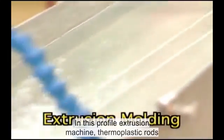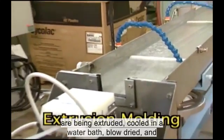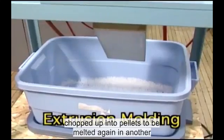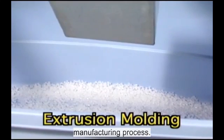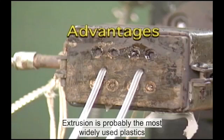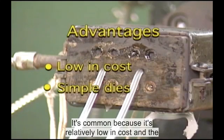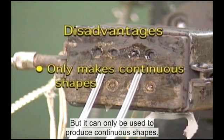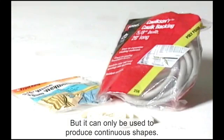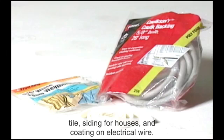In this profile extrusion machine, thermoplastic rods are being extruded, cooled in a water bath, blow-dried, and chopped up into pellets to be melted again in another manufacturing process. Extrusion is probably the most widely used plastics manufacturing process. It's common because it's relatively low in cost and the dies used are fairly simple, but it can only be used to produce continuous shapes. Products made with extrusion include plastic pipe, floor tile, siding for houses, and coating on electrical wire.